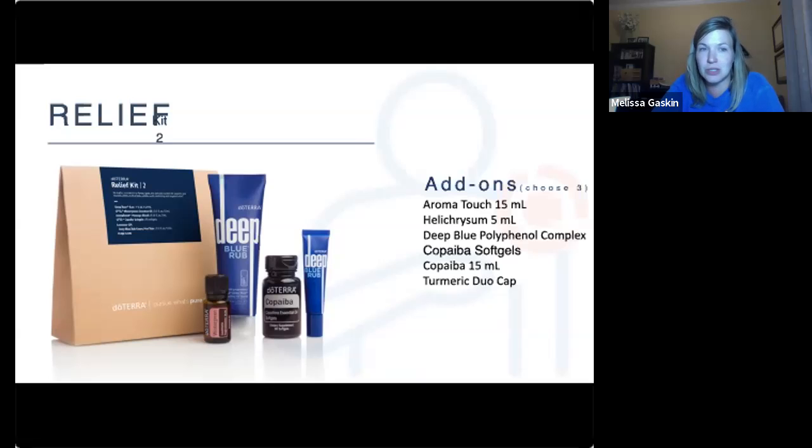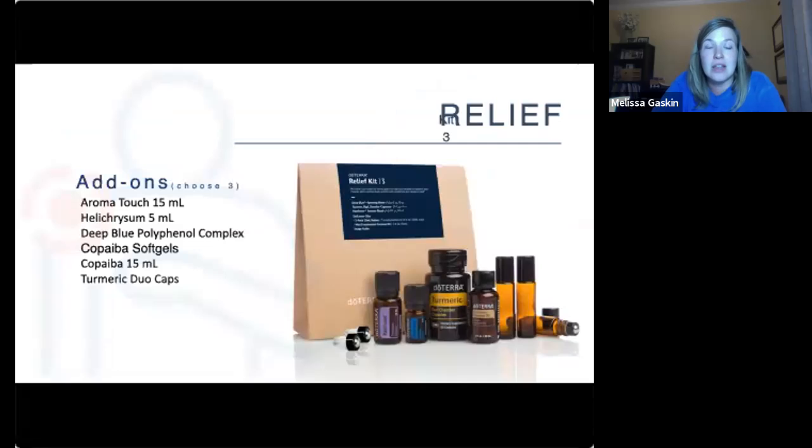You can see the smaller tube, and then you're gonna get a full-size tube. The add-ons are also the same. And then the 3rd month for the relief package, you're gonna get some empty 10 milliliter rollers. You're gonna get some fractionated coconut oil, turmeric capsules, a Deep Blue, 5 ml, and then a 15 ml of pure past tense, and some roller tops.